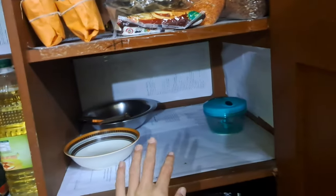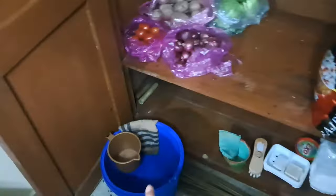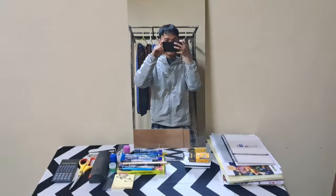Yep. As you can see, I keep my plates and mug over here. And then rice, veggies. And then these are all the things that I use in my bathroom and stuff. Bucket. And here we go. Mirror, mirror on the wall.